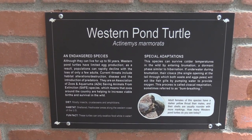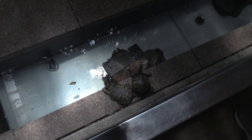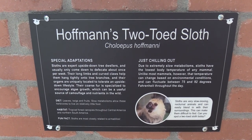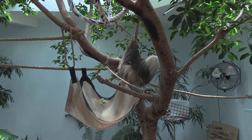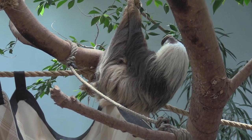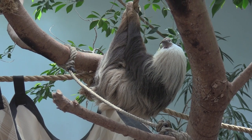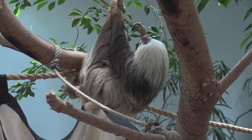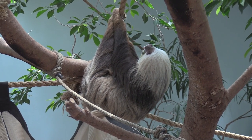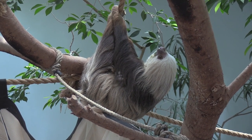Western pond turtle. These are cute little pond turtles. And Hoffman's two-toed sloth. All right, so this is the other two-toed sloth. We saw the one in the building that had little animals in it. This is a lot better view of this one. Here we go.